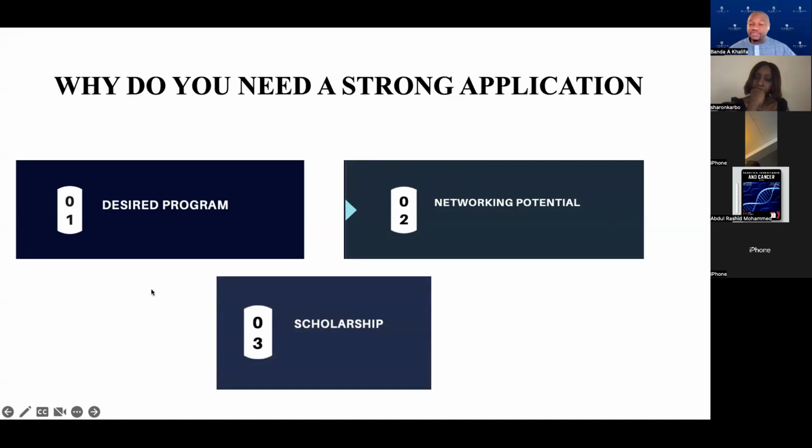And then third, obviously, scholarship. Especially for international students, if you get all your admissions and you are not able to get a scholarship, it's going to be very difficult for you. So we need to put in a strong application so that we can at least get a scholarship.